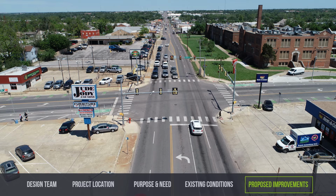Going back to an aerial view of Southwest 29th Street looking east towards South Walker and Adelaide Lee Elementary School, you can see the recently improved crosswalks and the newly installed bike lanes heading north and south on Walker. More improvements are needed to help make this intersection safer for residents and visitors.